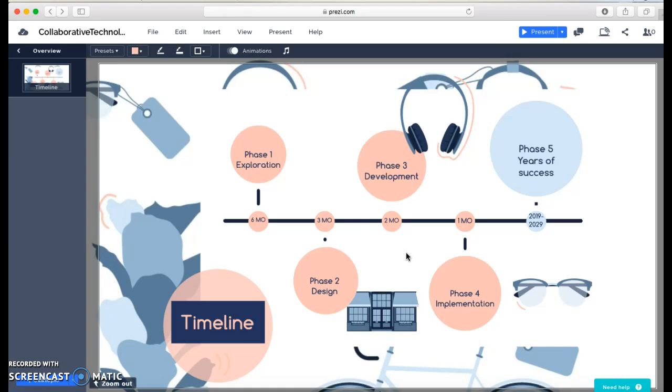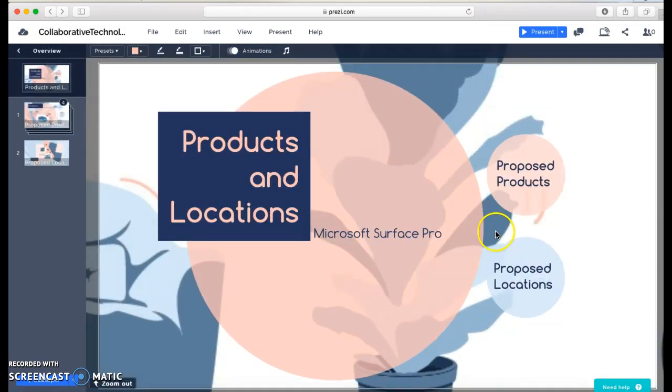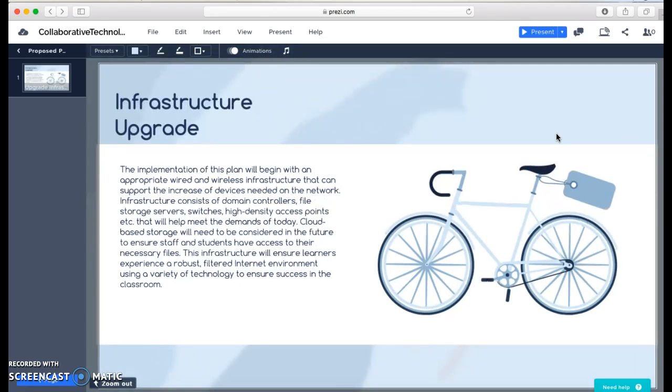And then phase 5 will be years of success, and we think that it'll be at least 10 plus years of success on the Microsoft Go. Our products and locations: we want to upgrade our infrastructure. That will help support the increase of devices needed on the network.